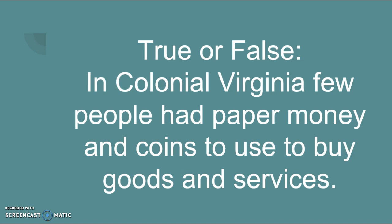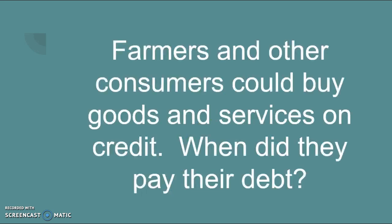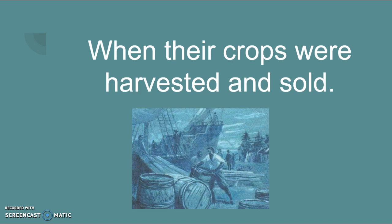True or false? In colonial Virginia, few people had paper money and coins to use to buy goods and services. And that is true. Very few people did have money. Most purchases were made through barter or through credit. Farmers and other consumers could buy goods and services on credit. When did they pay their debt? When their crops were harvested and sold, they came in and paid off their debts.